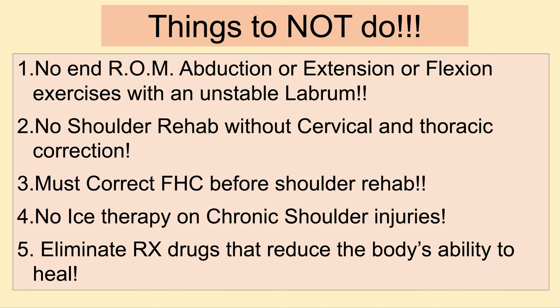Number two, no shoulder rehab without cervical and thoracic correction, which is just basic common sense. You can't choke off the blood supply and nerve supply to an area and then work it. Number three, you must correct forward head carriage before the shoulder rehab. And again, trying to rehab and regenerate a joint with compromised nerve supply or blood supply just does not make sense. Number four, no ice therapy on chronic shoulder injuries.